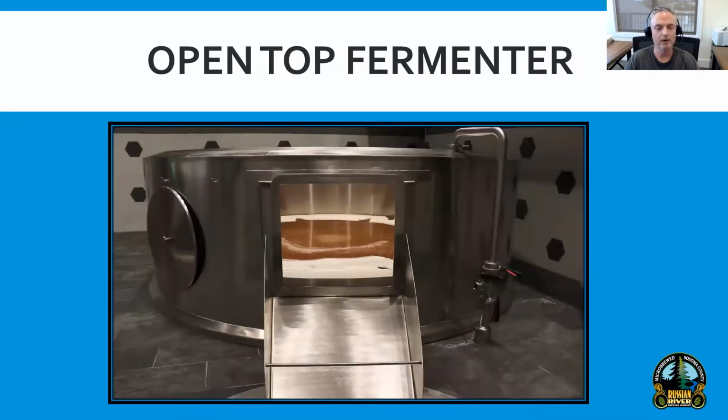Now, I mentioned earlier that open top fermenters have a tank geometry of 1:1, meaning they're as wide as they are tall. That's much different than a conventional tank that can be more like a 1:3 ratio. And so in that setup, the yeast is going to be much happier. It's going to ferment better. It's going to have better viability, better cell counts. First, because there's no lid on the tank.